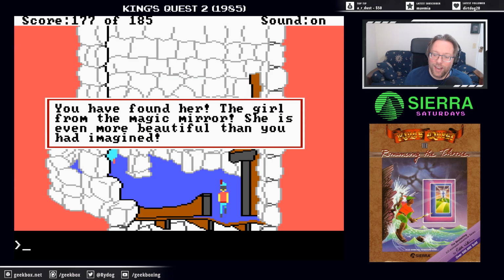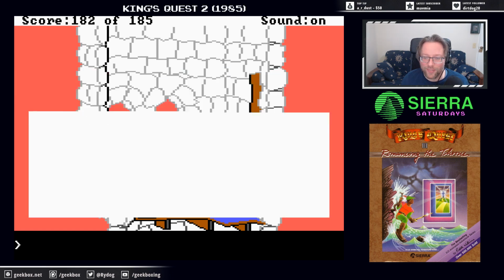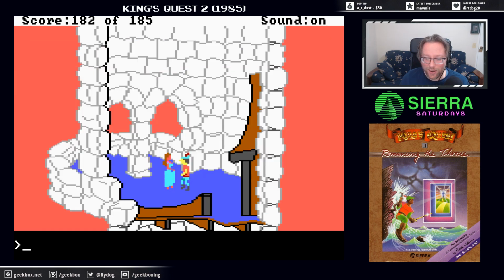Okay. And now finally, you have found her. The girl from the magic mirror. She is even more beautiful than you would imagine. You know, these graphics are, I don't know. She's even more beautiful than you imagined. I guess you have to imagine quite a lot. And look, this is great. It's like an interracial couple, maybe. I don't know how skin tones are supposed to register in a game like this.